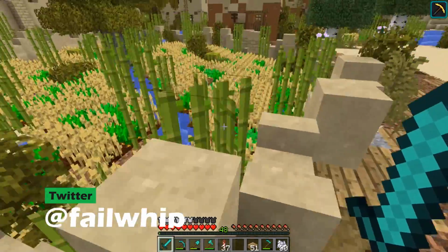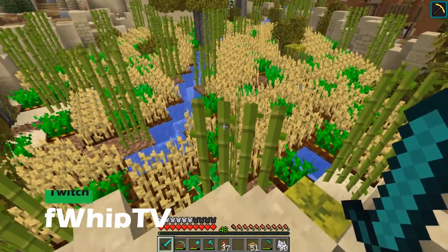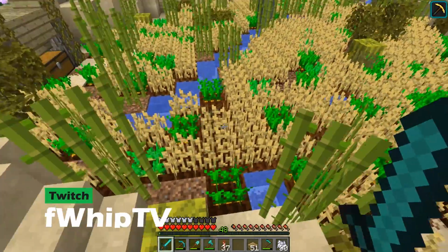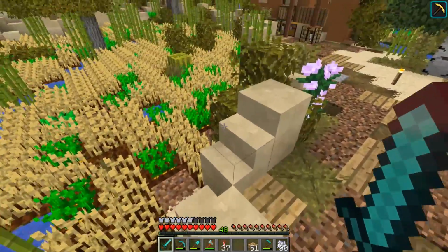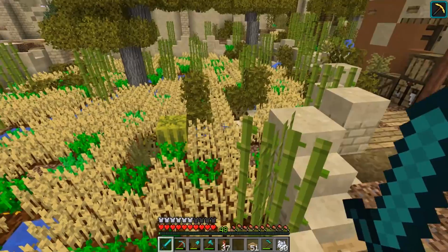Then this guy is what I really want to be looking at over here. So we got all this sugar cane mixed in with a bunch of carrots and potatoes and wheat littered around. We even got a few melons, some grass, and all that good stuff. And that leads into what we're going to be doing today.